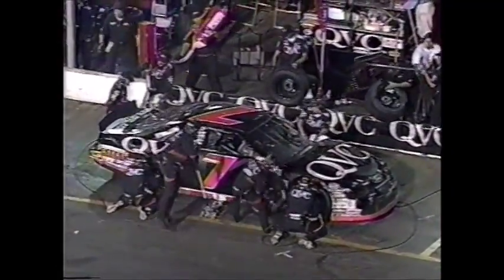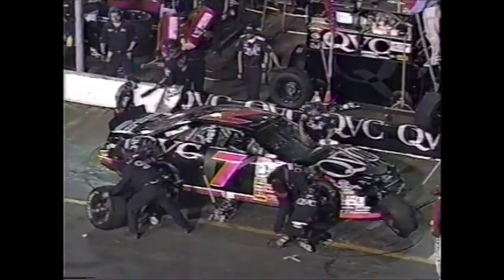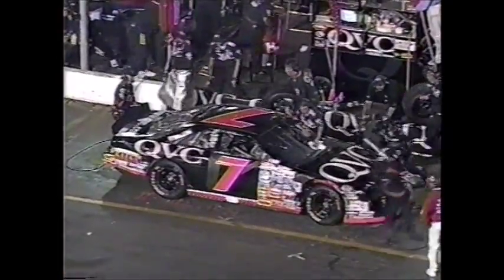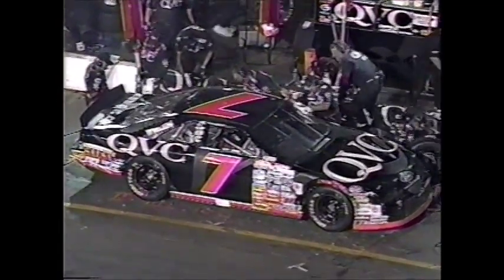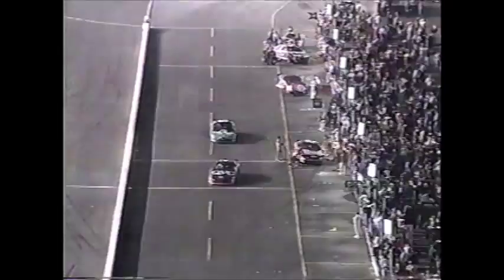Here comes Jeff Bodine down pit road. Also Jeremy Mayfield. Bill is there again. He's obviously going to need some tires. He's going to get four of them. We'll get a clean windshield and a drink. Don't need much fuel, just to top it off because we had that lengthy caution just a few laps ago. Bodine has his right side tires. Now they come around, change the left sides, top it off with the fuel. So this team is working very well despite certainly an unusual circumstance here in the middle of the Goody's 500.